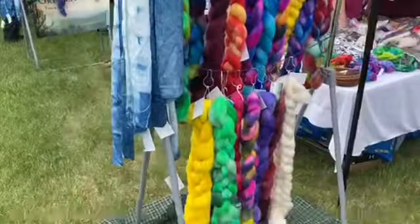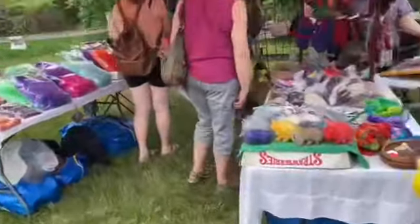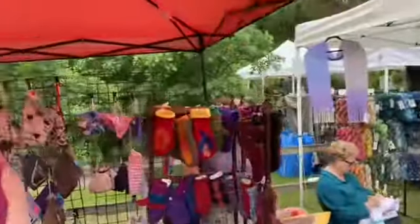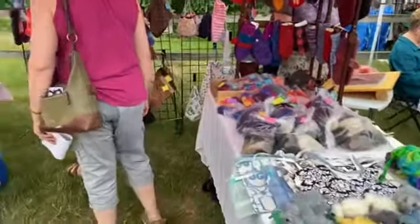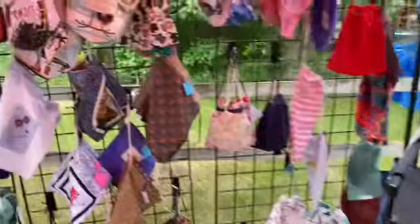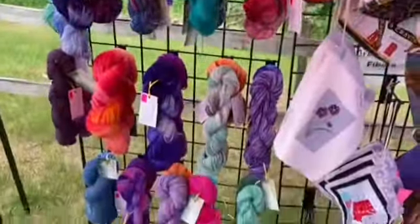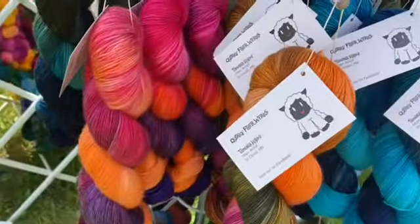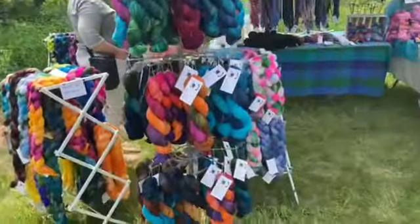Up next is Greenstone Fiber Arts. They sell one-of-a-kind hand-dyed yarns. No two are alike. And they also sell hand-dyed roving. I actually purchased from them at Shepherd's Harvest in 2022. Next is Kasha's Knits. She is selling her hand-dyed yarns. Quirky Fiberworks is selling their hand-dyed yarn, as well as roving and hand-spun novelty yarn.